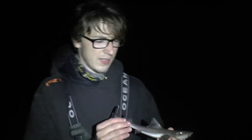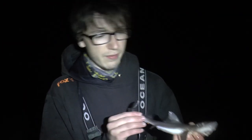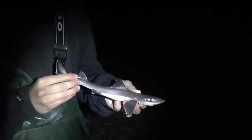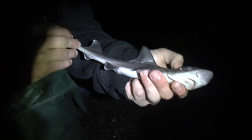Hello there, and first smoothhound of the session. Very small little pup, but it is a lovely little fish, and it's a good sign. Hopefully we can get some bigger ones. I think it's the first one of the year for me. And yeah, look at it. Woo! I love these little fish, but I'd like a big one. So yeah, we'll put it back and we'll try our best.